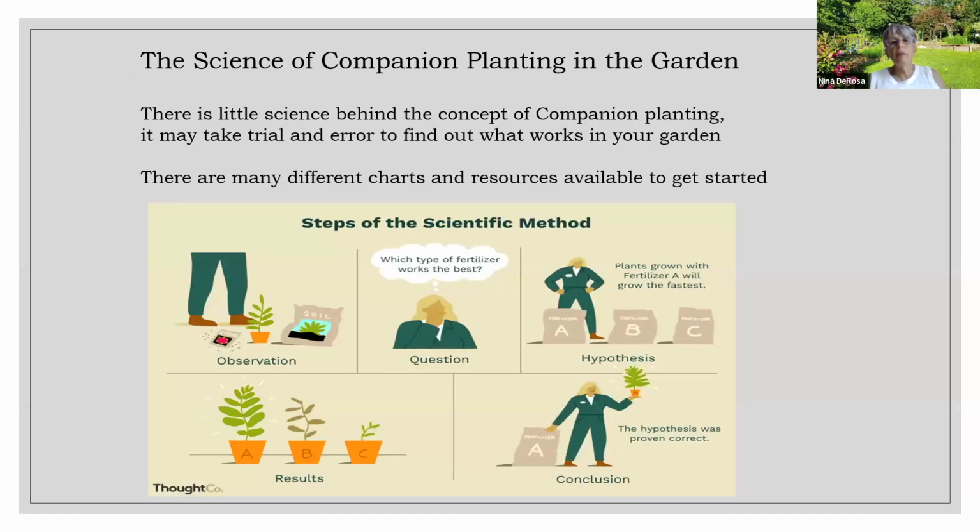So the science of companion planting in the garden, it's a science. There's a lot of new information coming if you look on the web. But basically what you want to do is know your plant characteristics. Okay, before you plant something with another plant, find out what it likes at least. Is it shady? What kind of soil does it like? And plant it and think about it. Okay, should I plant this or should I plant that?